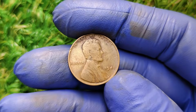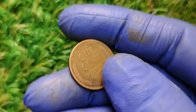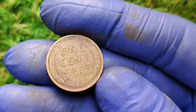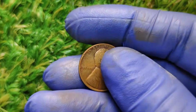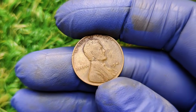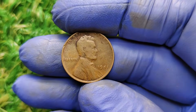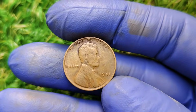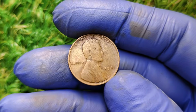Collectors also consider provenance when evaluating coins. Knowing a coin's history, where it came from, how it was stored, and whether it was part of a notable collection, can enhance its appeal. Coins with documented histories often fetch higher prices at auction, as buyers have confidence in their authenticity and background. For the 1941 no-mint mark Lincoln penny, a coin that has been preserved carefully and passed down through generations can be especially desirable, carrying both historical and sentimental value.